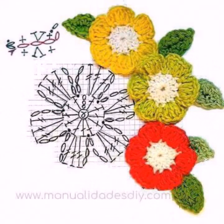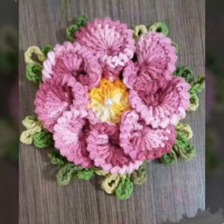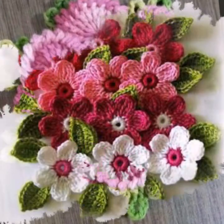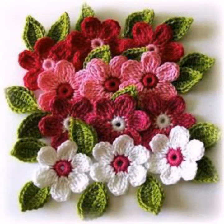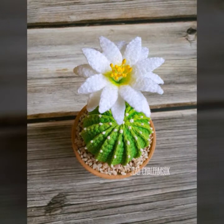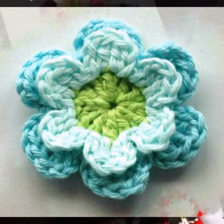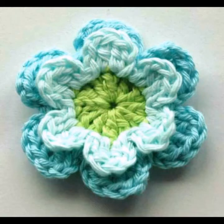New crochet top design. So there's a huge variety of designs in this video and I hope that you will grab many ideas, many suggestions from this video, and I hope that this video is going to be very useful for you and very helpful for you. So for more designs and more ideas, just keep on watching this video till the end.